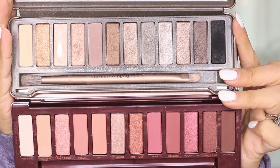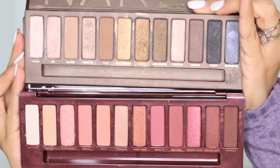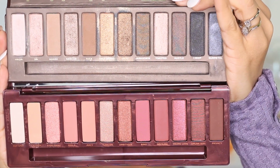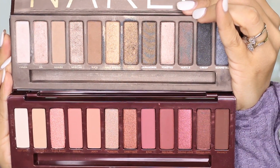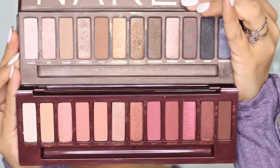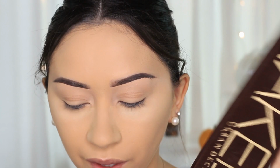All right, so here's a comparison with the Naked 2. Apparently I'm going from newest to oldest. So this is the Naked 2, very cool toned. So here is the Naked palette, the original one. So even if they do remake it, which I'm sure that that's what they're doing, maybe they're not, but hey, you know, I would not repurchase it just for the new packaging. I am okay with keeping mine just like this because it's still good.